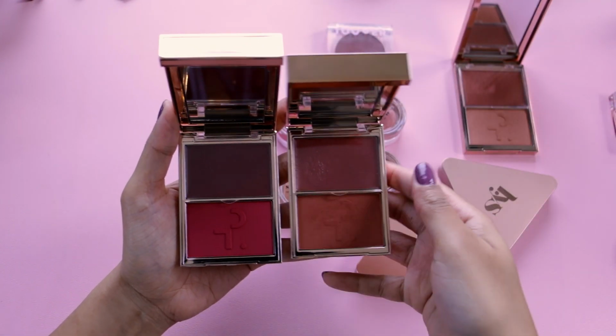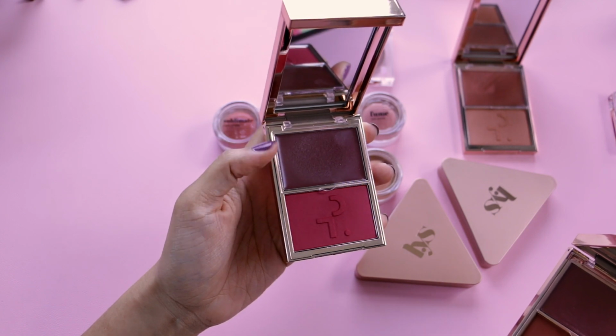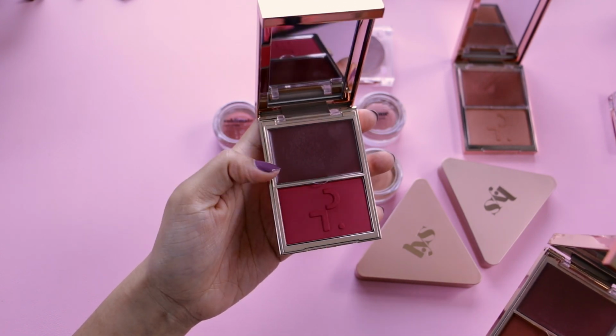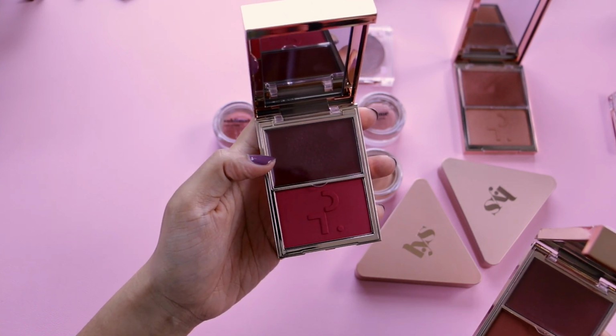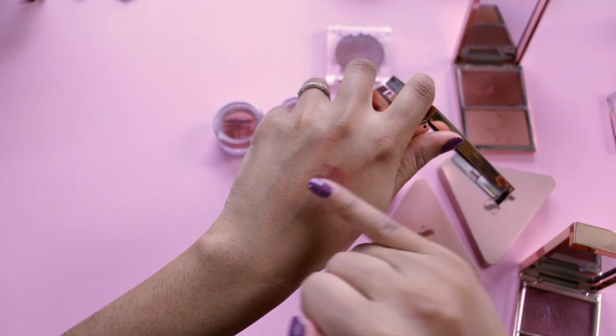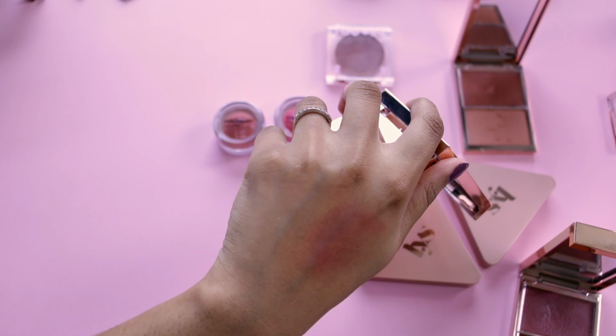I find that with She's Wanted, this berry shade is just a little bit too intense for my skin tone, so I don't end up layering these that much, and I'm honestly a little afraid of the powder, so I mostly use the cream. But I realized that if I just use a little bit of the cream, it gives a really nice, like, cold pink effect, I think because of the berry tone on my skin. So it just gives a really nice flush, especially if you just use a little bit.